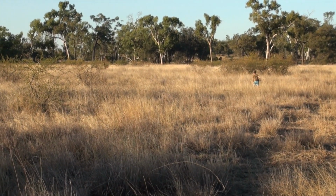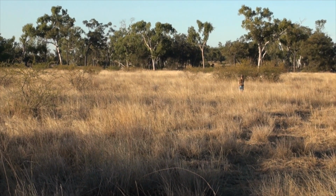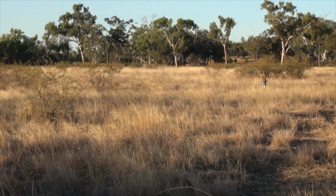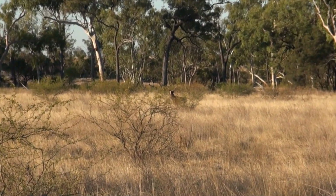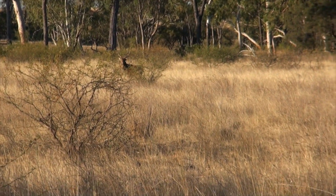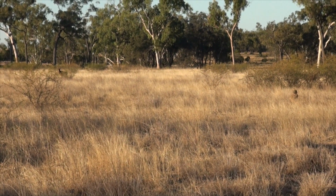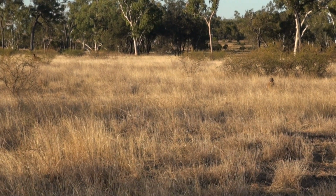Here's Caden putting a quick sneaky sneak on this Rusa stag. Got into about 30 yards as before, being very sneaky.